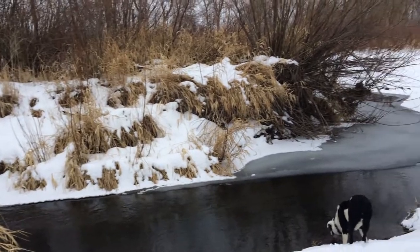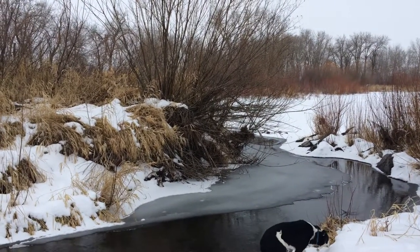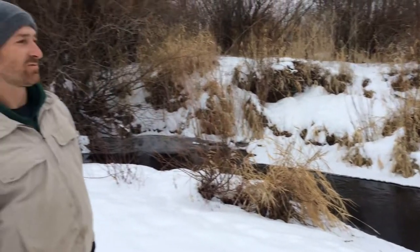Here's where the creek flows into the river, which is all frozen over at this point. So this kind of a calm area of the river tends to freeze over all the way. But yeah, that was awesome. We were super excited to see it. Too bad the dogs saw him so soon, and we could have watched him for a little bit longer.